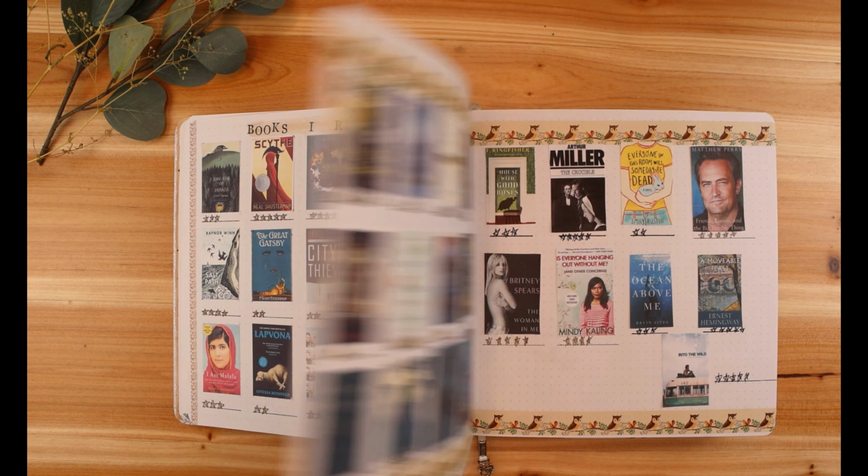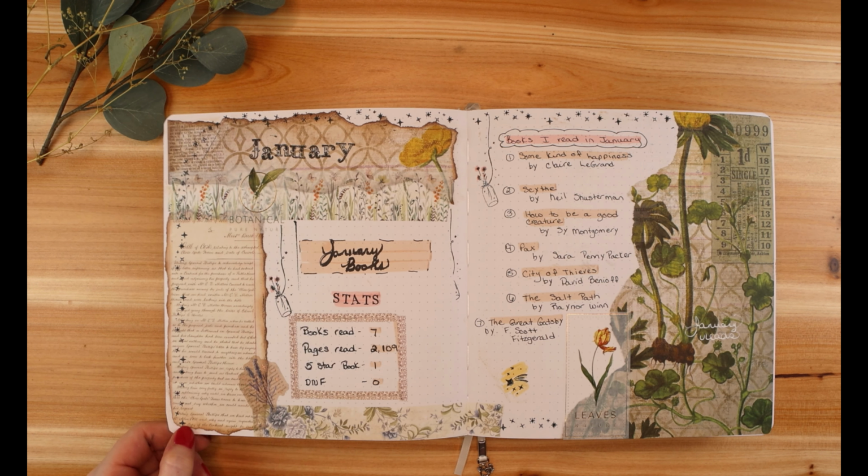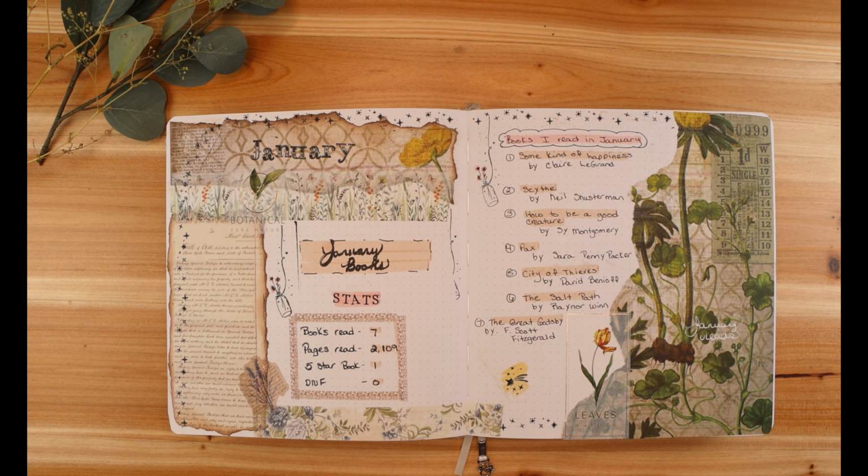This is something I will not be changing. I like printing out the covers of the books. So I think this is essential for most book journals. And yes, I'll definitely be doing that.